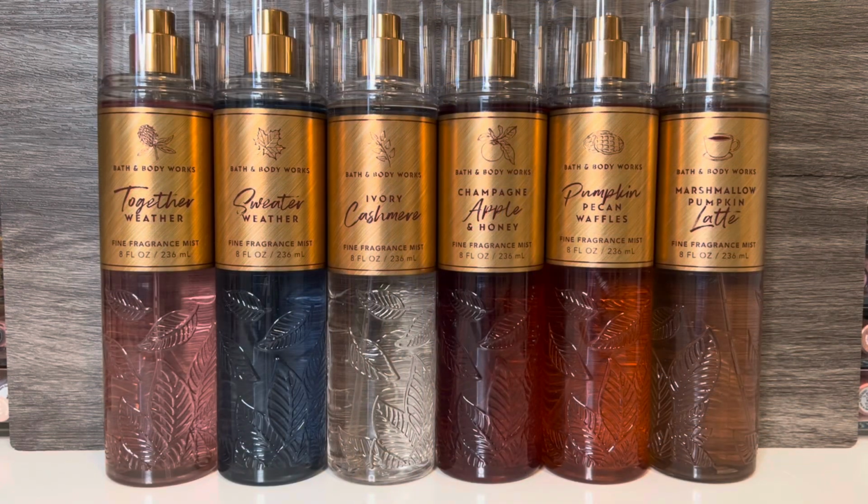Overall, this collection wasn't very exciting to me since it was mostly full of re-promoted scents. If I had to rank these, my least favorites would be Pumpkin Pecan Waffles and Sweater Weather. And honestly, everything else is kind of about the same to me. I do like the remaining 4 scents, but none of them stand out to me as anything amazing.